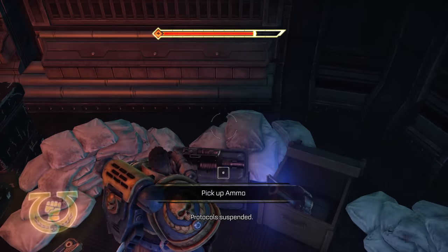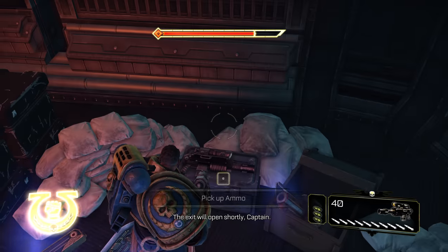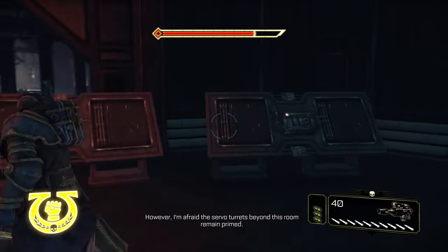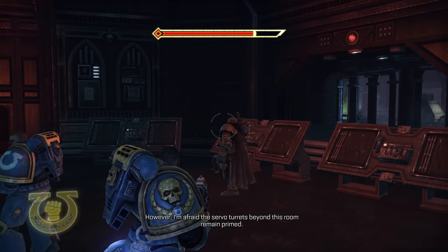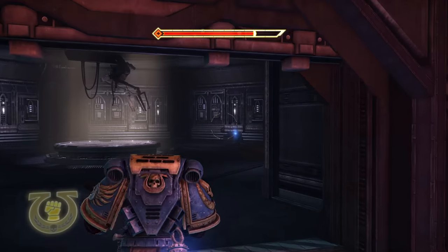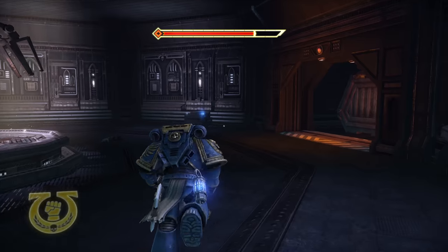Working out pretty well. The exit will open shortly, Captain. However, I'm afraid the servo turrets beyond this room remain primed. Saying that like it's a problem? I've been popping these things off.